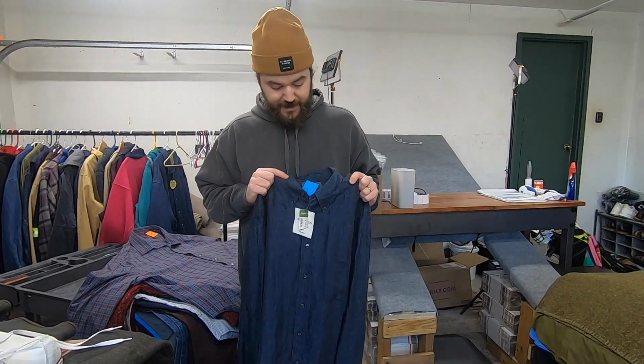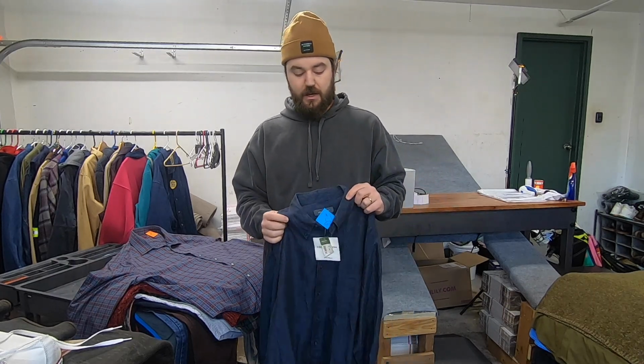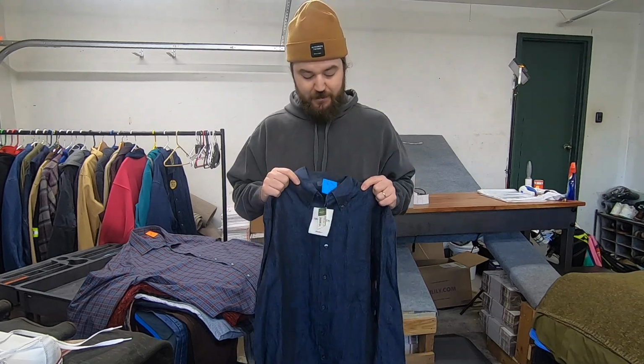All right, here is an Eddie Bauer piece actually, and for Eddie Bauer, I don't pick up a lot of it. I pass on 99% of it, but I try to find items that stick out or have unique features or are a little bit elevated above just the basic items. So this one had a few things going for it.